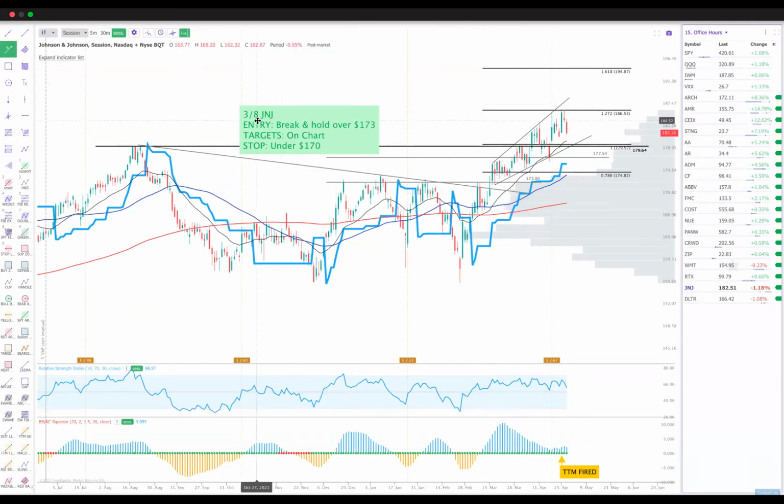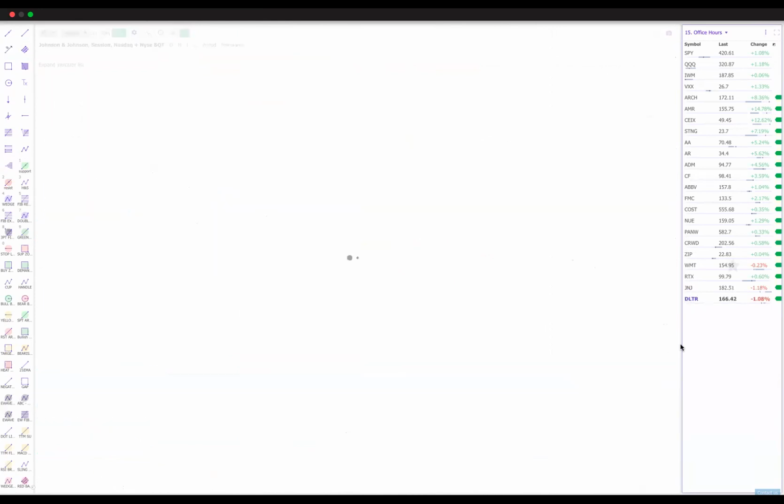This was recent. Actually, no, that was on 3/8. I put the trade idea out on 3/8. It triggered on 3/14, bounced back and forth, and finally triggered again on 3/24. And then we have this rising wedge, this actually rising broadening formation. And it looks like we may have to come back and backtest 179. So Johnson & Johnson is not going to be a fast mover. So that's another thing. Understand the personality of the stocks that you're trading.